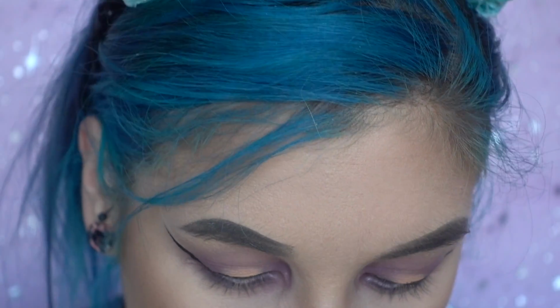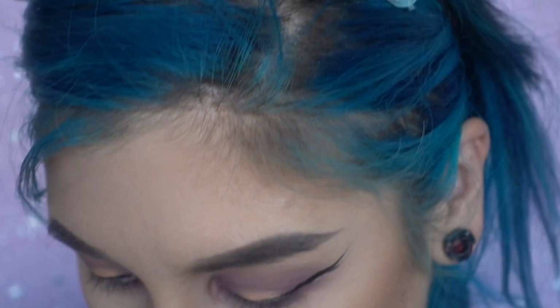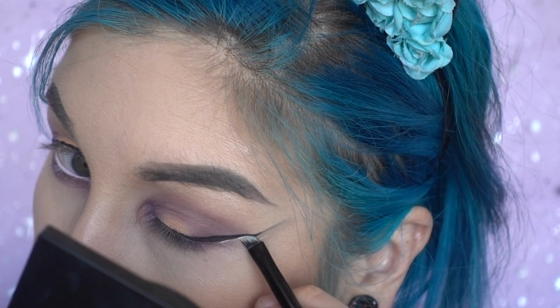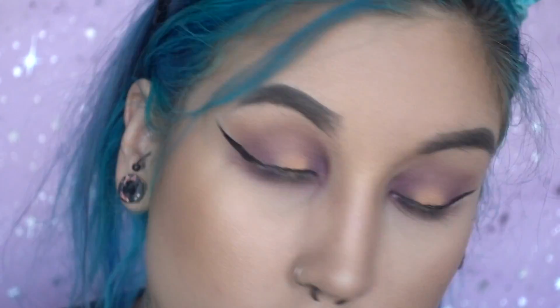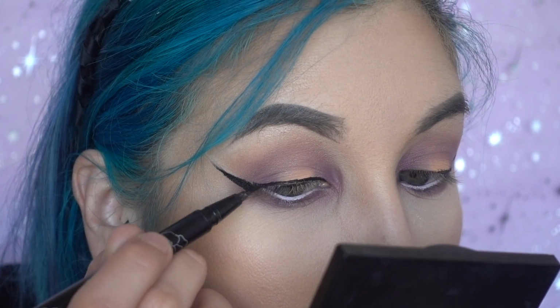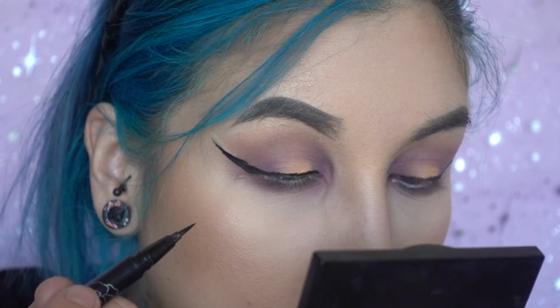See, you guys, y'all always tell me, oh my god, your wings are perfect. No, they're not. I just go in with concealer to trick you like they are perfect. Okay, I'm gonna finish this off camera because this is too much.